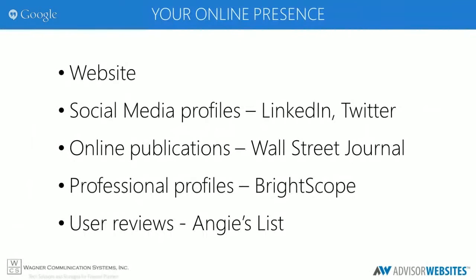And then once you're found online, it's like, what are people going to see? So your online presence really makes up your website, your social media profiles like LinkedIn, Twitter, Facebook, Google Plus if you've got that. Also, your online publications. If you are writing for something like the Wall Street Journal or Financial Planning, people are going to look for you there as they type in your name. They're going to hope that these sort of things show up. They're also going to be looking for professional profiles like you can find on Brightscope, and also user reviews like Angie's List and Yelp, which you might not necessarily have complete control over, but it's good to know.